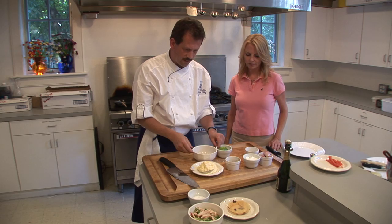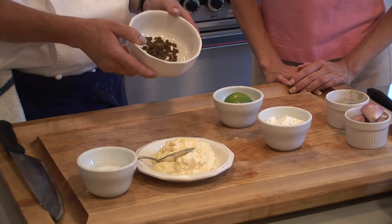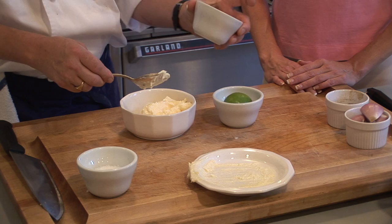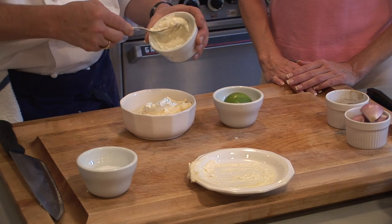So, Kim, this is the shallots and the cumin sauteed here. It's cooled down a little bit, and we're going to add the mayonnaise. How many cups of mayonnaise? That's 1 cup of mayonnaise. And then we're going to do about 3 tablespoons of sour cream or creme fraiche. You can use either one. So let's do about 3 tablespoons of that. And then we're going to stir that together.